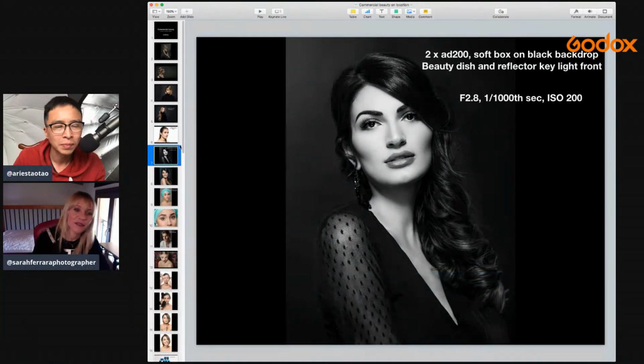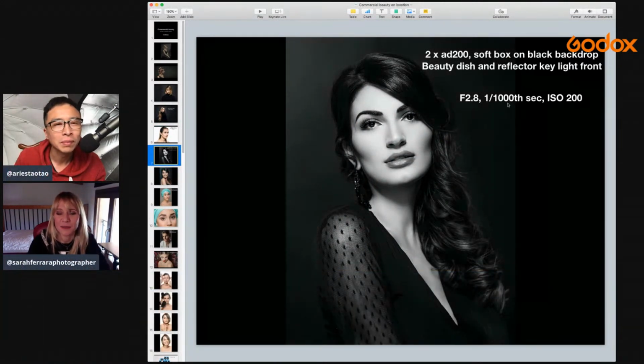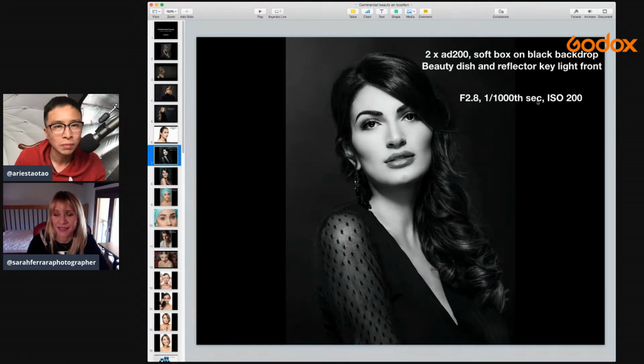Okay. So moving on to an example with high-speed sync. This is an example of high-speed sync because I'm shooting at 1,000th of a second. I looked it up, because people always ask me my settings and I can't remember them. I can usually remember my aperture and that's it. So this was 2 times AD200s. It was a jet black background, at the client premises. I usually never use a jet black background. This was a pure black background that was provided for me.